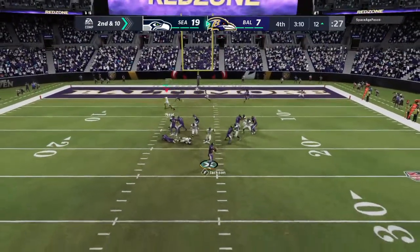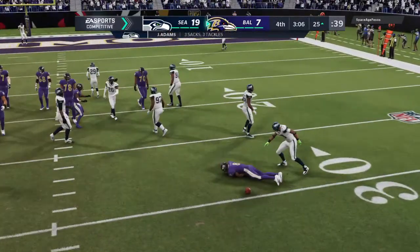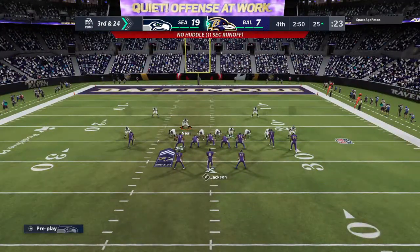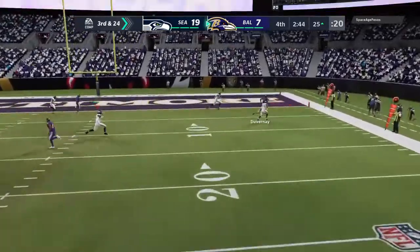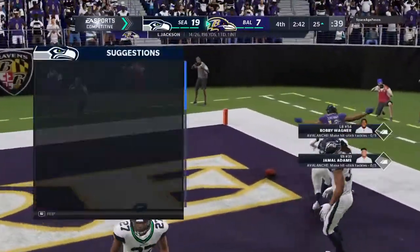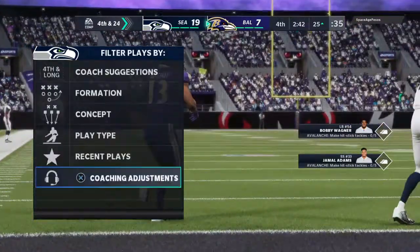Jackson now on 2nd and 10. And he's wrapped up, taken down, back at the 25. The loss of 14 brings up 3rd down. From the gun, Jackson. He dropped it. Couldn't hang on in the end zone. So no 6 points, incomplete.